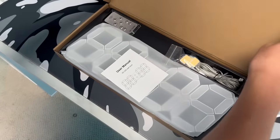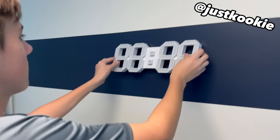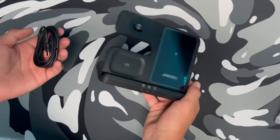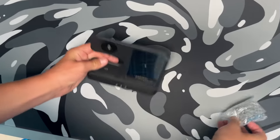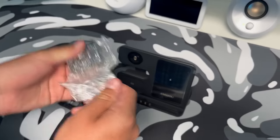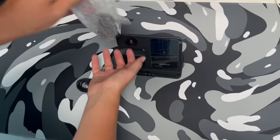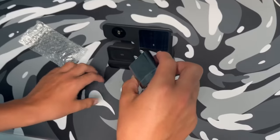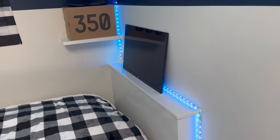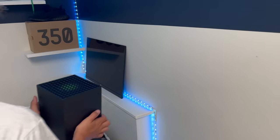Oh yeah, also I got this 3D wall clock, because literally everybody and their mom has this clock. And thanks to my friend for coming over and helping with it. I also got this charging station, and after using this, my phone never dies. And I added my monitor, but I called it a TV, and I put my Xbox up there too. But this room is such a vibe now.